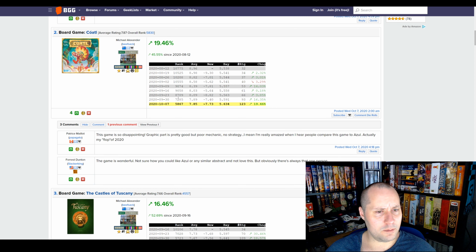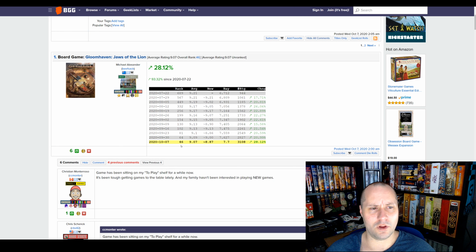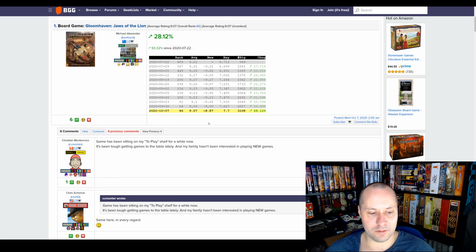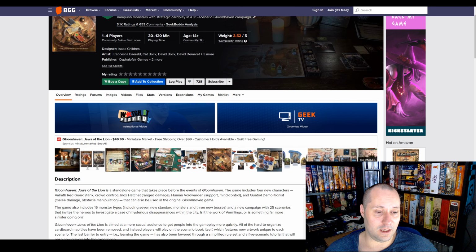And our final game, number 1, is Gloomhaven: Jaws of the Lion. So this thing is rocketing up the list. I think it might eclipse Gloomhaven, but there might be some diehard Gloomhaven fans that vote it down. I'll give my opinion again on this. I think this is the best version of Gloomhaven. I think it's the most approachable version of Gloomhaven. I think it's the refined version of Gloomhaven with the adventure book.